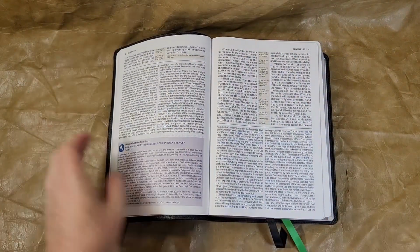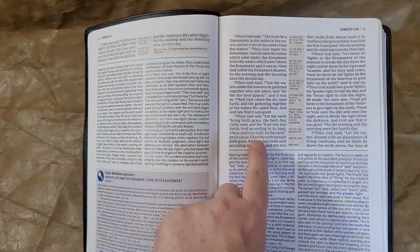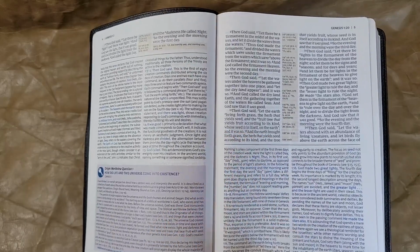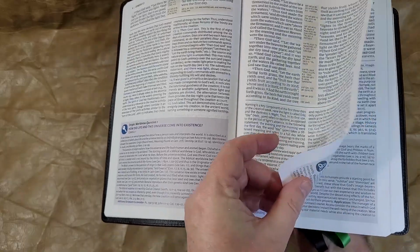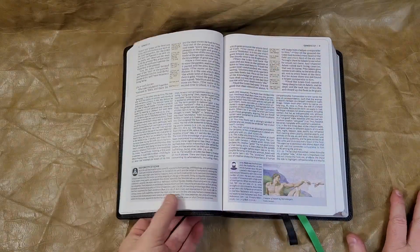A little bit more of the text. The text is very readable. Lots of white space in the text. About 6 to 7 words per line. Some pages are going to have a lot more notes than others.